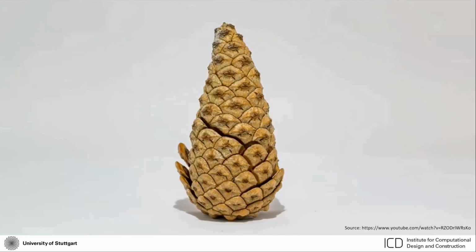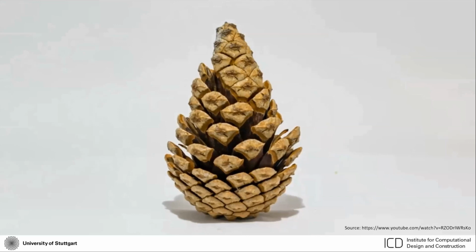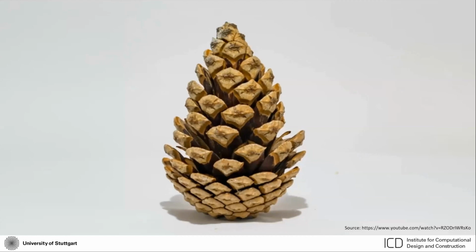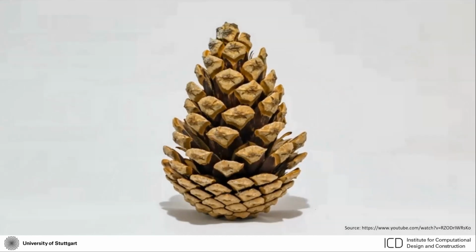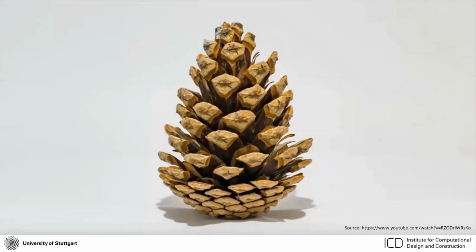Our research is highly inspired by nature, and I'm pretty sure that you have already seen this example, the famous pine cone, which is a perfect example of hygromorphic structures. When these cones are attached to a tree, the scales are closed to protect the seeds. And when the right time comes, they fall off from the tree, and as they dry, these flaps open to release the seeds. The cool thing is that this process is fully reversible. If you put the cone back in the water, it closes again, and as it dries, it opens again. This cycle can happen many, many times without requiring any metabolic energy.